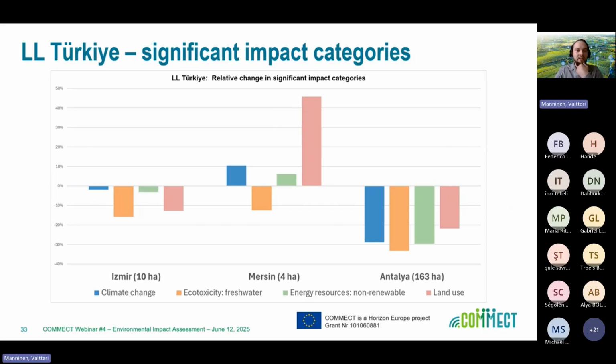And in the next chart, you can see very interesting results from the 4 most important impact categories. These 4 categories, climate change, ecotoxicity, non-renewable energy resources, and land use, were selected based on the weighted and normalized EF score values, which indicated that these categories formed over 99% of the total EF score. This chart shows you the relative change in per hectare results in these categories after implementation of the connectivity solution. So you can see that the change is negative in all 4 categories in Izmir and Antalya locations, but some values are positive in Mersin location. This means that there are some trade-offs between impact categories in this Mersin case.